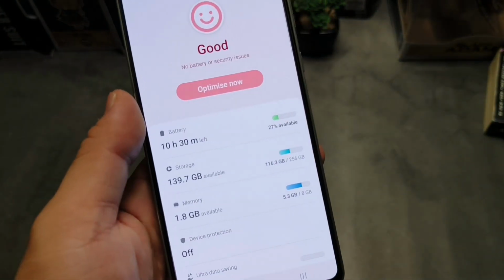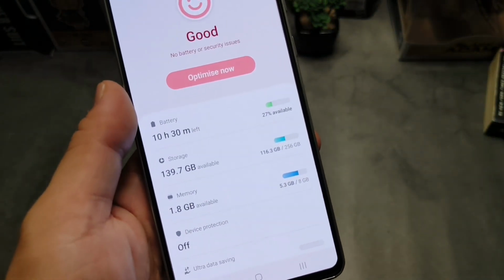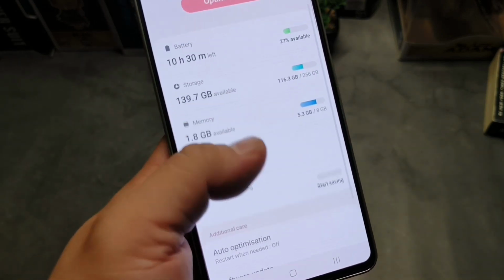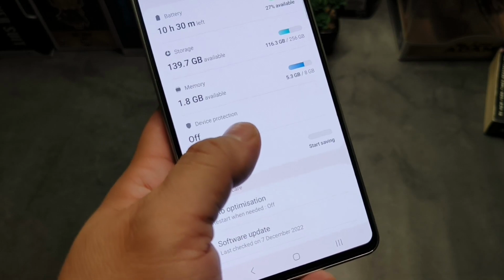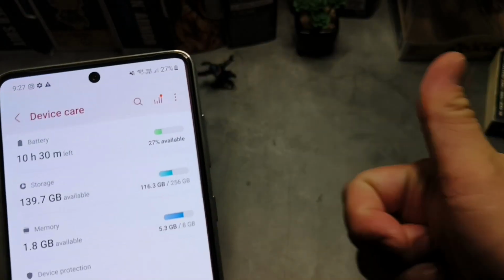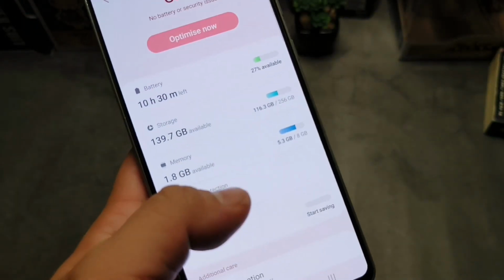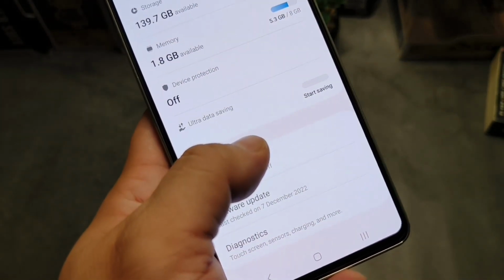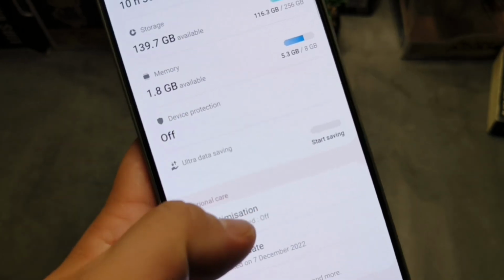Now for the battery. The A73 has the common 5000 mAh battery, which should easily last you a day of moderate usage. It offers 25-watt fast charge support, so it still gets a thumbs up. Unfortunately, since it doesn't ship with a charger, good luck finding one that could maximize its charging speed.